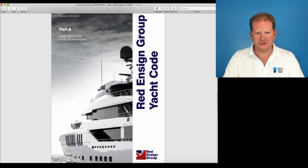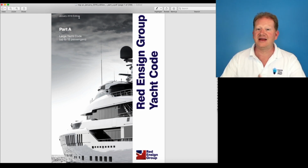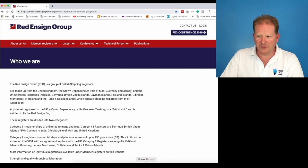So I have to confess that there have been a few changes. The Red Ensign Group, yeah, that's these guys, they have created a new Large Yacht Code, January 2019, and newer versions. So first question, I guess, is who is the Red Ensign Group? If we Google them, who we are.